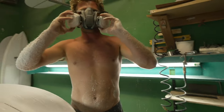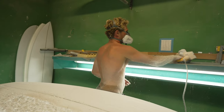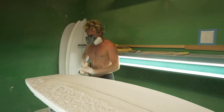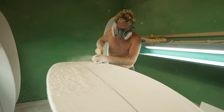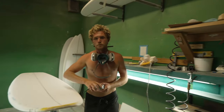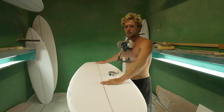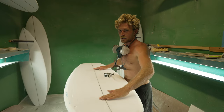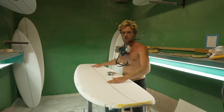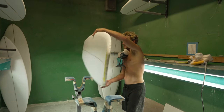This is when it gets really critical. You want to check your thickness a bunch, otherwise you'll go past it. You can't get more foam back. You can move the board up or down in the blank to add more nose rocker, less nose rocker, more tail rocker. Last one was pretty flat. I liked it, but I didn't like it a whole lot.